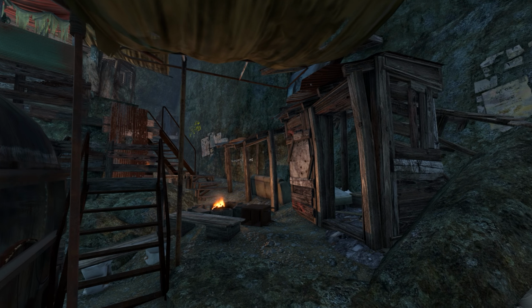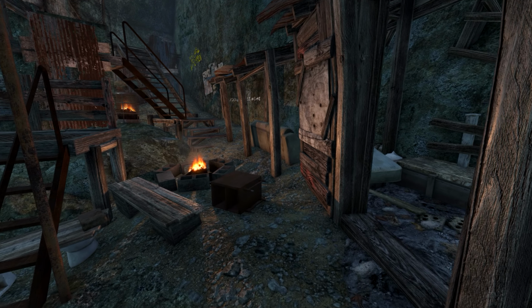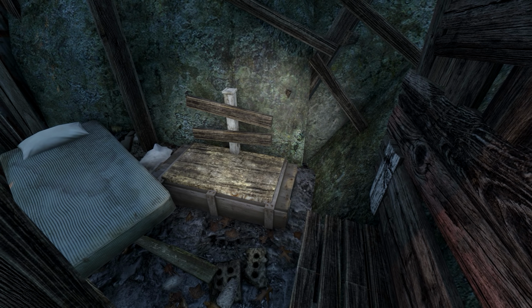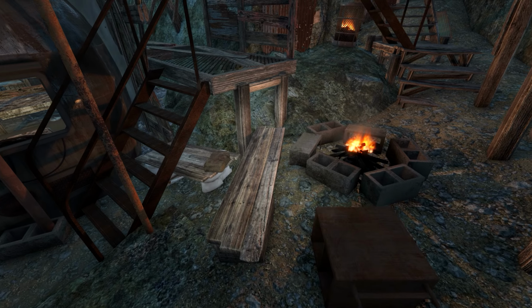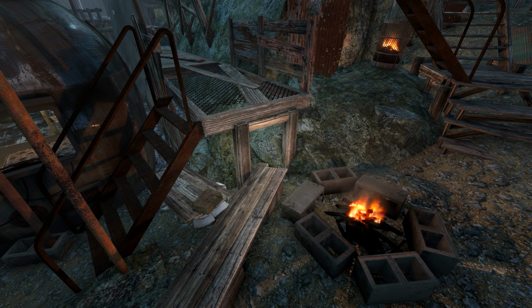Down here you've got, of course, your fire pit. And someone else has tucked some beds and stuff into this corner. Including, that's just really a box with a piece of wood on top. Cozy. This person right here has a plank bed under the stairs. But you're close to the fire, you know? Right? I'd enjoy that spot.